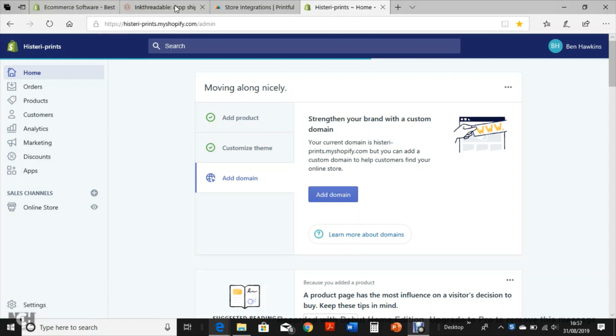So once you set up your Shopify account, you're going to want to set up either an Inkthreadable account or a Printful account. Now, to decide which one you need: if you're in the UK, you get an Inkthreadable account, and if you're anywhere else, basically you get a Printful account.